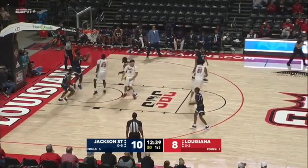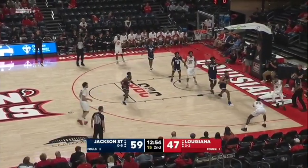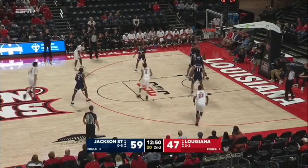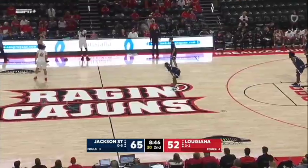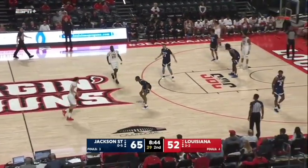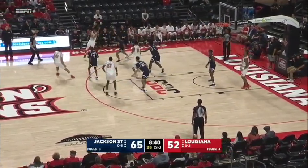Spin move with the left hand and gets the roll. Alcourt will tip it out to Gay. He'll launch the long three in and out, but Brown has the offensive rebound. His Morris, he just said he's an absolute winner, and everywhere he's been, he's won. And if he can get healthy, get back into the mix, he'll be a nice option at point guard for Coach Marlin.